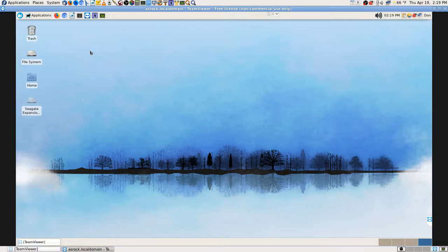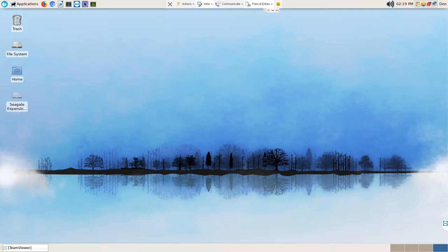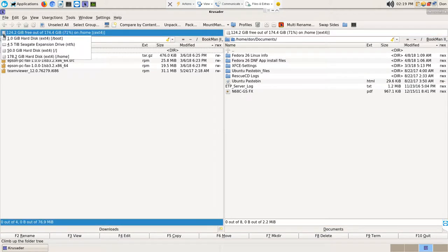Okay, let's put this up here out of the way. Sticky note. So first thing I want to do is go ahead and make it full screen, and let's use Crusader to check. I don't think there are very many files in here at all, not in mine anyway. Now in Mom's, I think I had put everything of hers in here, and I think I even had the email set up.